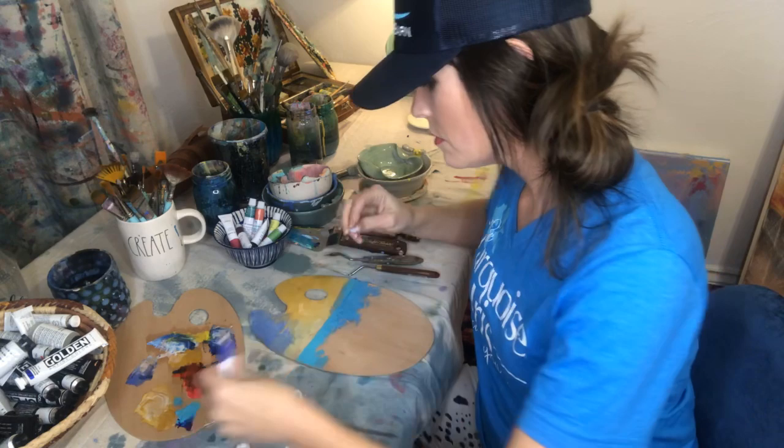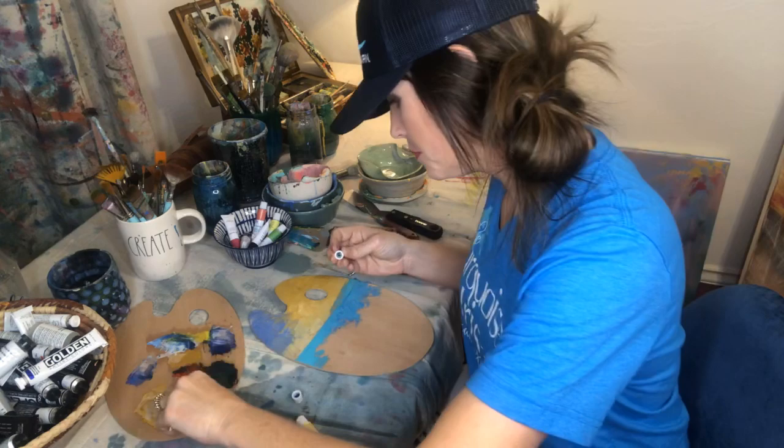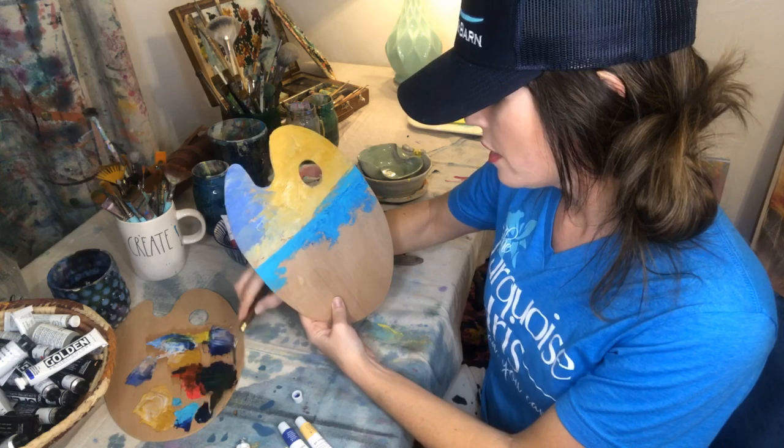A little bit of a darker blue. I'm going to mix just a little bit of green in it too. Mix that dark blue and that green to get a really dark color for the water that's far away from the shore. Ooh, that's a pretty color.